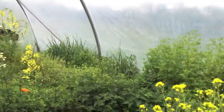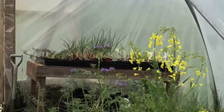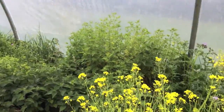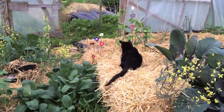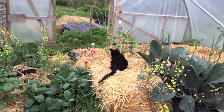But I even had some, see the purple, some Phacelia in bloom. You can see it down the end there. And the bumblebees are loving it in here, as are the other bees with all the flowers. So it's worth it to keep them just for a little while. But I'm afraid their time has come and they will have to come out.